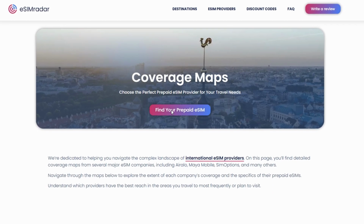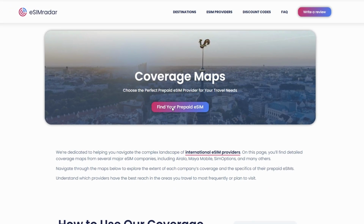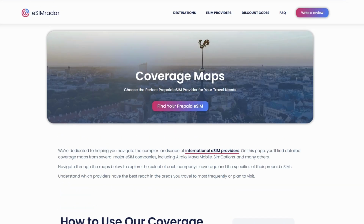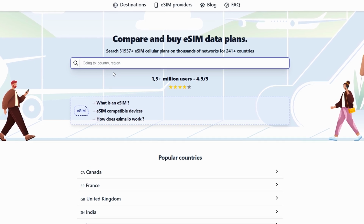Next, think about how much data you'll need. If you're someone who likes to stream videos, upload photos, or use apps heavily, you'll need more data than someone who only needs it for maps or checking social media now and then. Price is another big consideration.